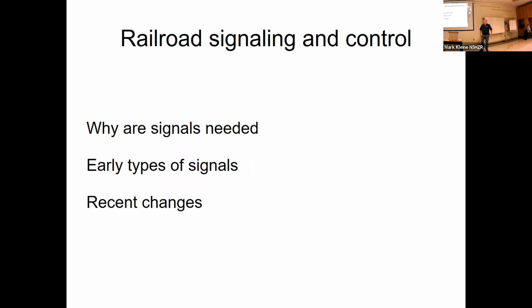So we're going to talk a little bit about railroad signaling and control, and why are signals needed? Well, actually, they're not, unless you've got more than one train. If you've got 2 trains, then you need to coordinate the movements between them. Early on, the trains were dispatched just by word of mouth, and they used a system called token passing. You could only get into this block of track if your train had the token. Nobody else had the token. That worked kind of well, but as trains got longer, more frequent, carrying more freight, and the locations where they needed to go became more common, that didn't work out well.